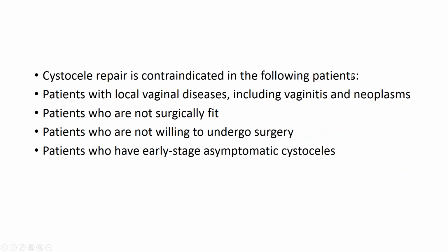Cystocele repair is contraindicated in the following patients: patients with local vaginal diseases, patients who are not surgically fit, and that's where we come in with our decisions. They're not willing to undergo surgery, well, that's for sure. Patients who have early stage asymptomatic cystocele, watch and wait.